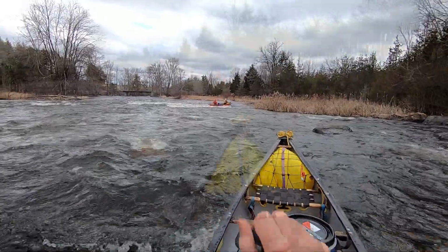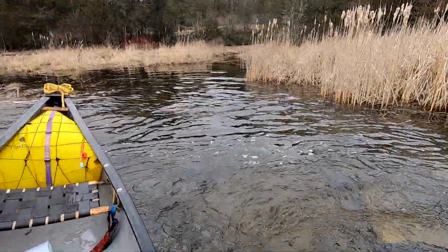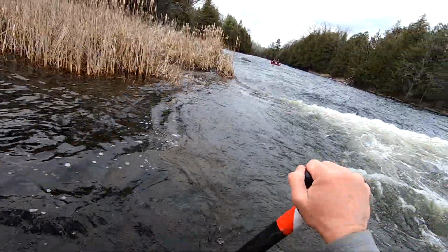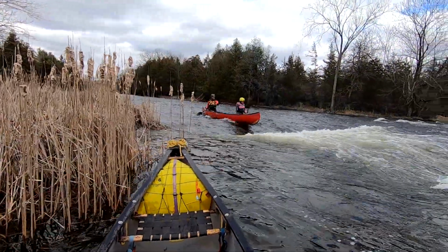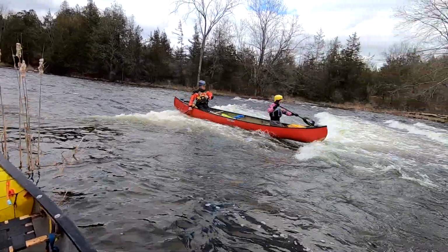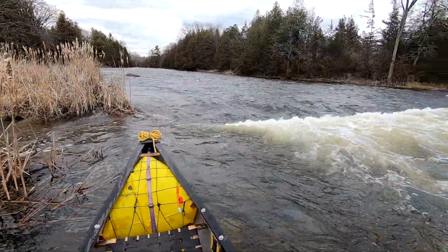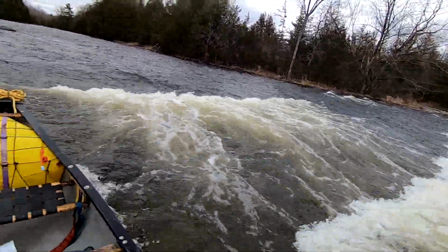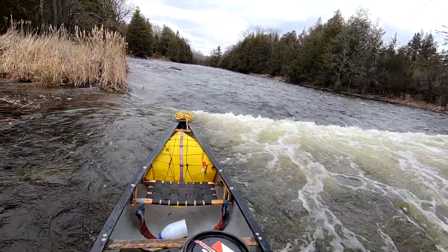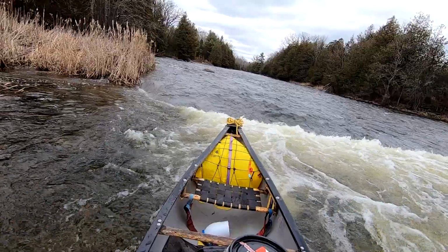Just below an old driveway or some relic of the past, there's a nice limestone triple ledge. This is a great spot to practice surfing, but you want to be a little bit careful because that is a little bit sticky and you might go from a front surf and end up into a side surf. Side surfs don't usually end well. But sometimes they're a lot of fun.